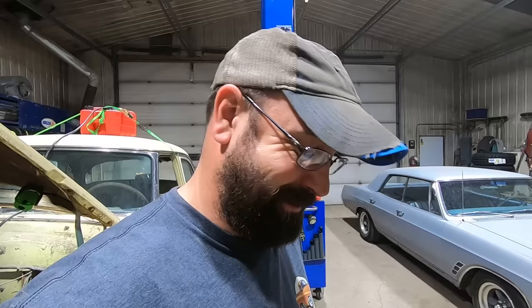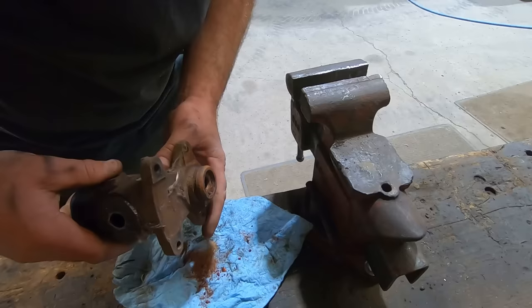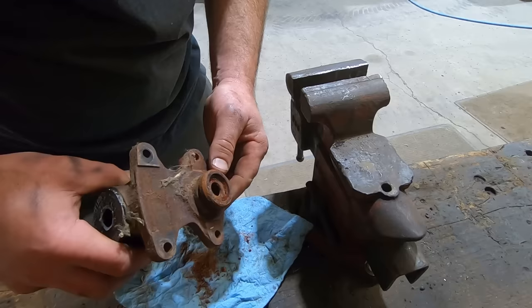I love this stuff. All right, let's see what kind of sediment we got stuck in the backside. Oh yeah, a lot of rust. There should be a snap ring of sorts in there. What's your problem? I know, get a new one. People want to see us fix the old trash though.